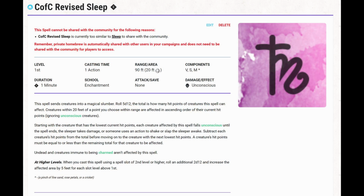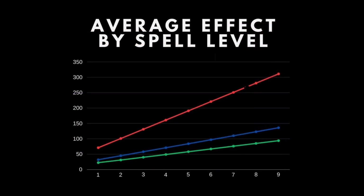Increase the dice to d12s. On upcasting, increase the area affected by 5 feet per spell level used, and require concentration to keep it from being broken. Even with the increase, I'm not sure that concentration should be required, but for now we'll say it is. On this graph, the green line shows how many hit points per spell level we would expect on average from sleep. The blue line shows what we would expect if we increased it to d12s.